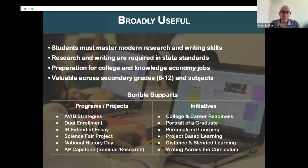But if you look at the slide, you'll see that there are a lot of programs and projects for which we're a really great fit. And then certainly on the right, there are a lot of initiatives that I think we support really well. The one I'll call out because I think it's really novel is that we have done something really interesting to support the transition from high school into college. So the college readiness one is something that we've taken seriously from the beginning.